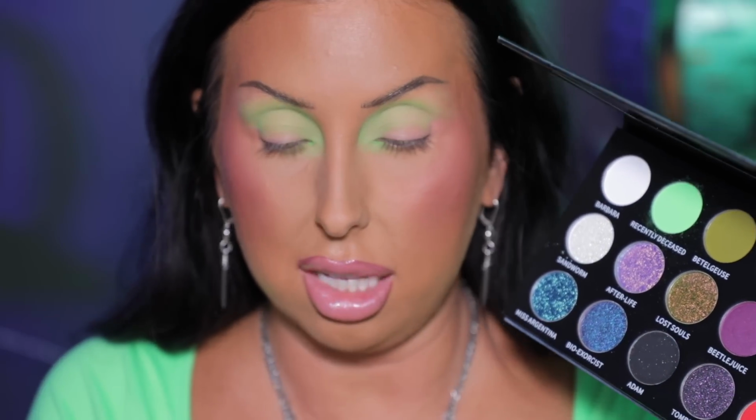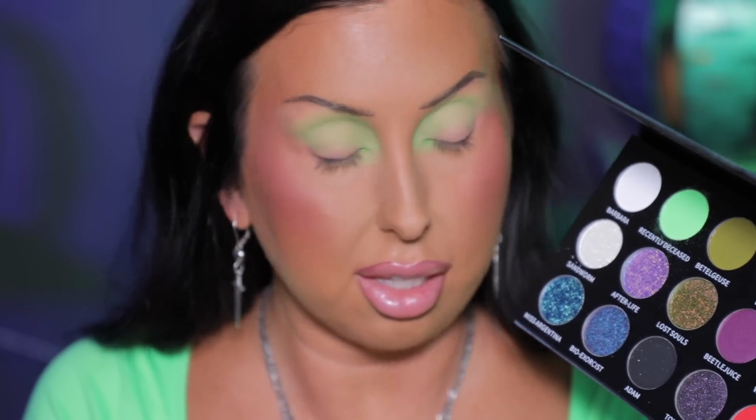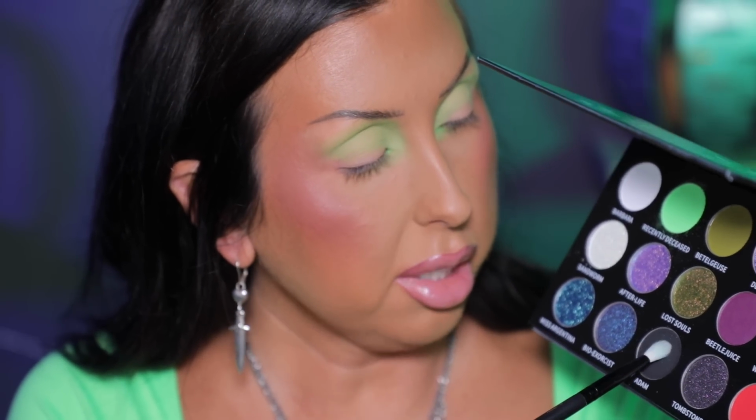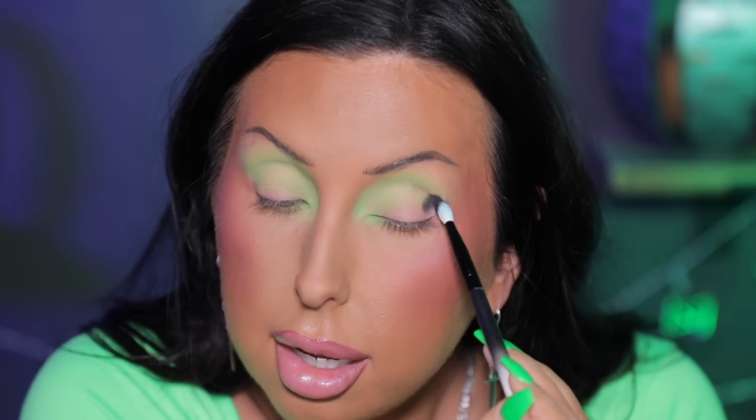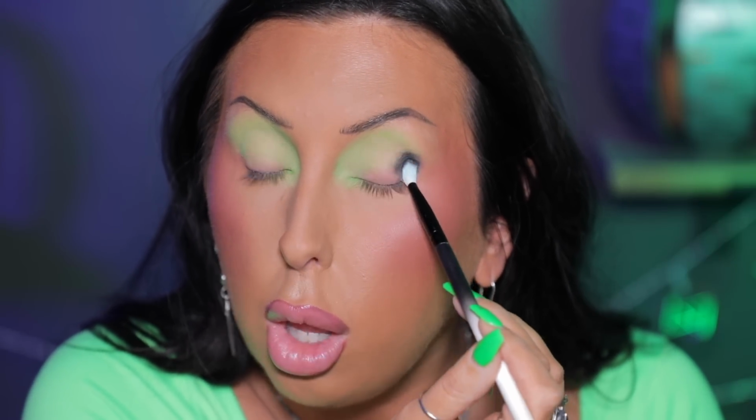I'm going to take my Lunar Beauty 3 brush and I want to go into this shade Atom. Now I know y'all have already seen the swatches, but through the power of editing, you have already seen the swatches, but for me, I have not swatched this palette yet. Usually I do swatches after I try a palette.